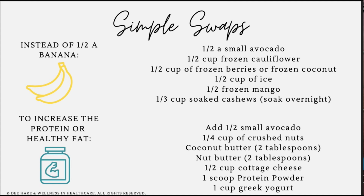Do you want to keep things lower carbohydrate? You can cut back on or skip the fruit altogether. If you still want a lot of energy and a little bit of sweetness, you can start by adding half an avocado. If you wish to increase your protein or healthy fats, add half a small avocado, a quarter cup of crushed nuts. You can add 2 tablespoons of coconut butter, 2 tablespoons of other nut butter like almond butter or cashew butter. You can add half a cup of cottage cheese, a scoop of protein powder, even a cup of Greek yogurt.